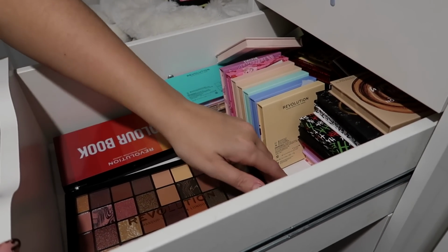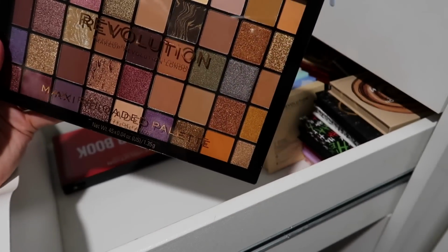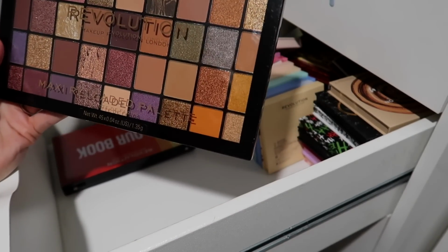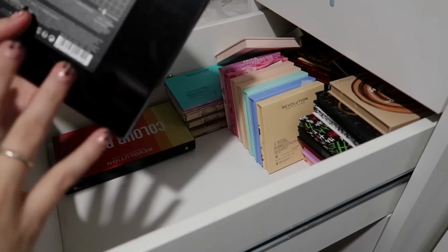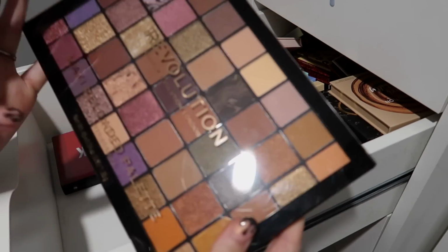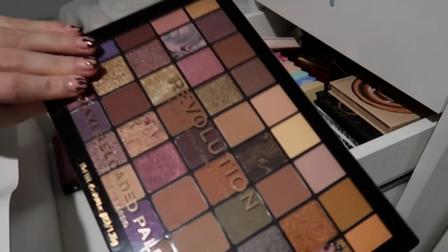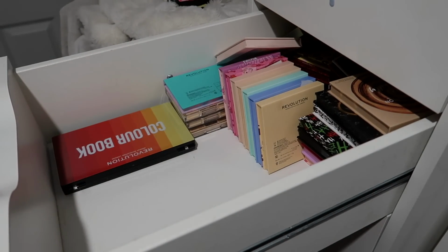And then we also have this one. This one is stunning, to be fair, the colours. Oh, so rich, so jewelled, just so nice. And this is the Infinite Bronze palette. Again, not even been opened, so I will give that to a new home.